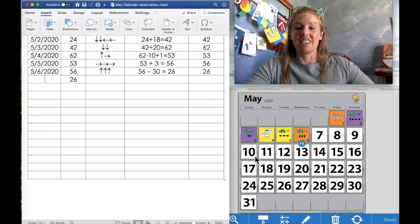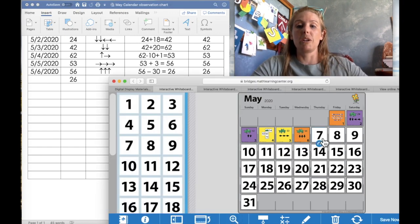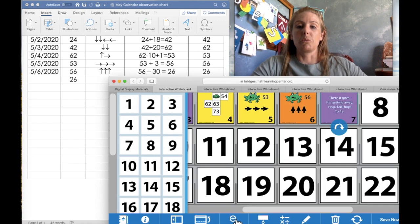Now, we left off on an orange card yesterday, and we are going to flip over 7th, 8th, 9th, and 10th today. And as we flip these over, I want you guys to go ahead and record on your 120 chart just like I am. So here we go. Drum roll, first grade. We're going to flip that card over and looks like we need to do some reading.